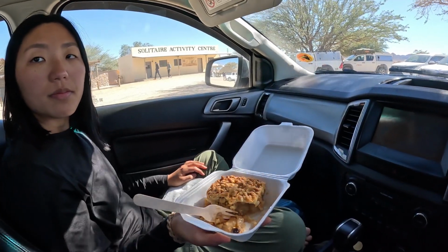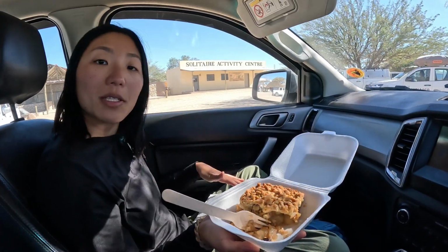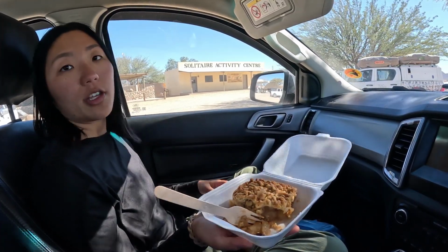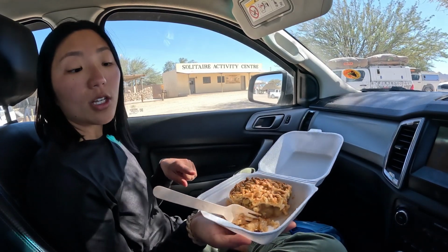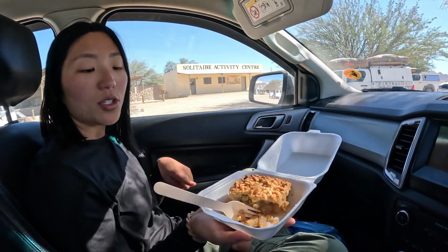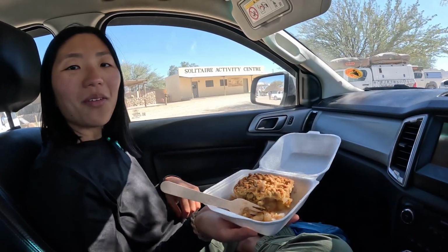All right, quick update. Amber just had a bite. She thinks it's awesome. I mean, I don't know about awesome, but I usually don't like apple pies because pies tend to be overly sweet, and apple pie usually has cinnamon, and I don't like cinnamon. But this one doesn't feel like there's a lot of added sugar, and there's no cinnamon, and it's very warm. So for me personally, I think it's really good.